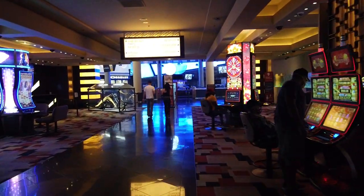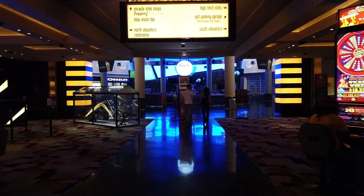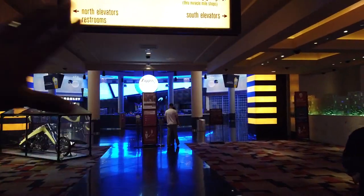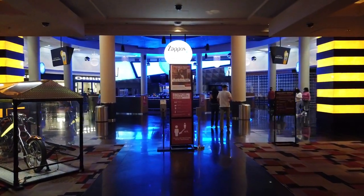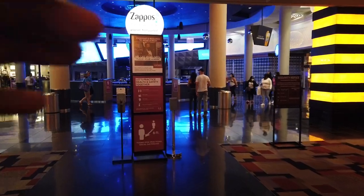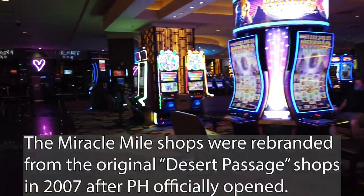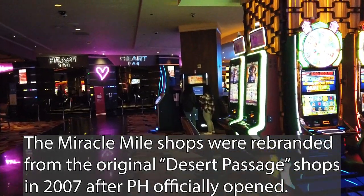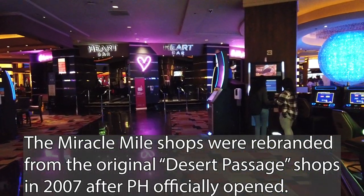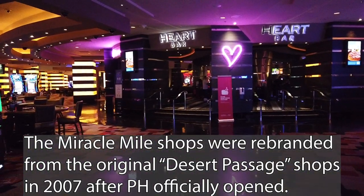And then once again, on the way out, you'll get back to the Miracle Mile shops. That's the interesting thing about Planet Hollywood. Everything else is just Miracle Mile shops. So everything takes you into the casino there, and then everything takes you back out to the Miracle Mile, which is their mega mall. The place is pretty much on par with Mall of America. It's pretty intense, except it's much smaller than Mall of America is.